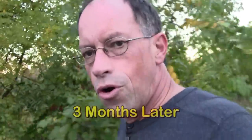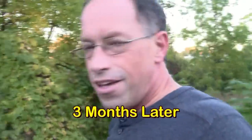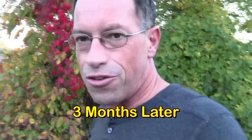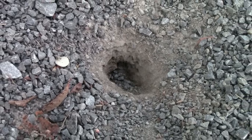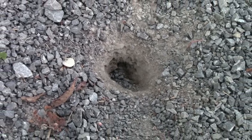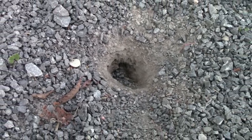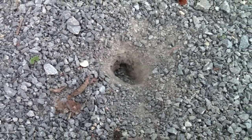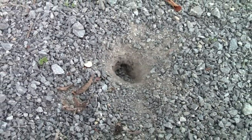Hey guys, I was really hoping that I would have the exit of the baby turtles as a finale for this video, but I've obviously missed it, so I'm going to show you the hole where they've hatched. I was really concerned that these guys wouldn't hatch. This is on a very well-used walking path that they grade many times over.